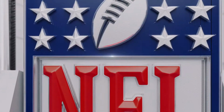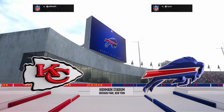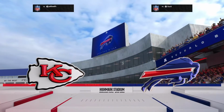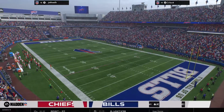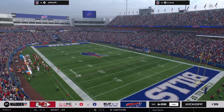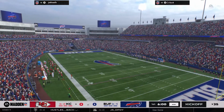Well, no snow in the forecast, but the wind, boy, it's whipping off of Lake Erie and into Highmark Stadium, just south of Buffalo, New York. Today, it's a Week 9 matchup, and we are all set to go, as it'll be the Kansas City Chiefs taking on the Buffalo Bills.